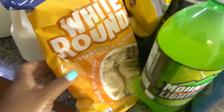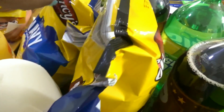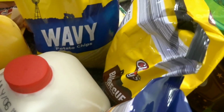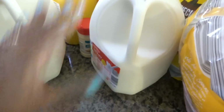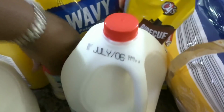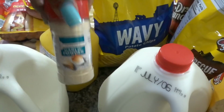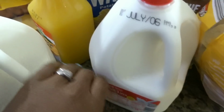Rounds tortilla chips. I've got some barbecue chips right here. We got the wavy chips. Y'all already saw we got two things of milk. Milk goes by so, so quick in my house. I mean, it's ridiculous how fast we go through milk. But I got some garlic powder. Got some orange juice right here.